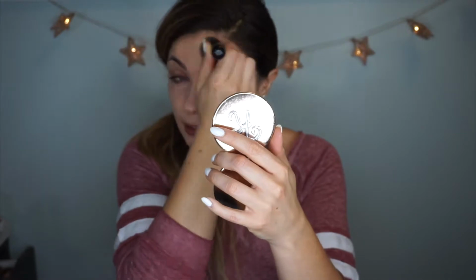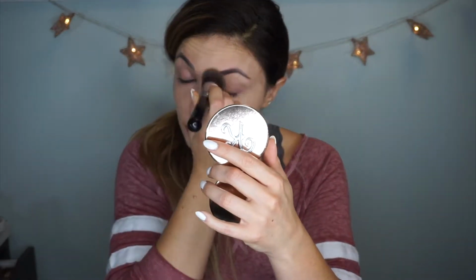I will say, as far as the shade range goes, while they have quite a few shades, it was really hard for me to find my exact shade, and I honestly felt like the undertones were a little bit confusing. I tend to lean on the warm side of neutral, and I have heard that these tend to run pretty yellow, and I would agree, because the neutral was a little bit more on the yellow side, and the more golden or yellow undertone was really yellow. So just keep that in mind.